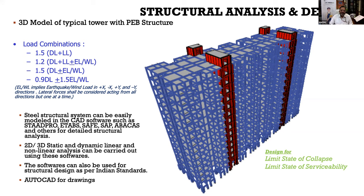Okay? And this is a 2D schematic view of your modeled building in the software. I think they have used SAFE software here, and depending upon your requirement, you can carry out 2D or 3D analysis. If it is this kind of structure, then this is 3D. If you use only a frame, then it becomes a 2D analysis.